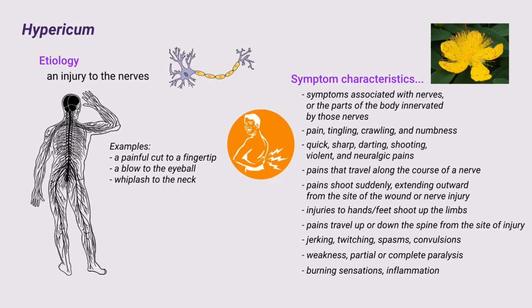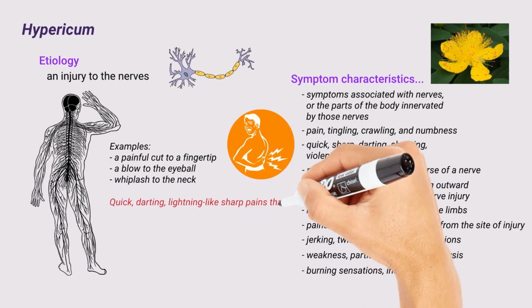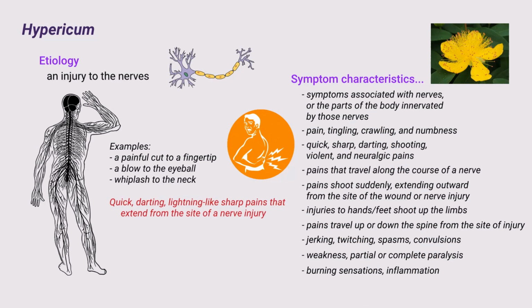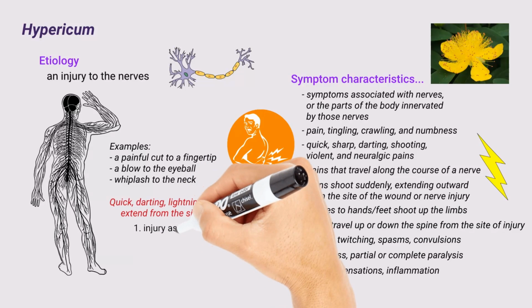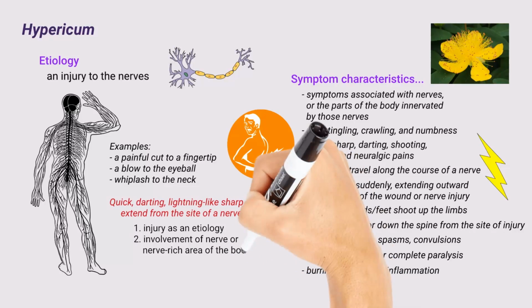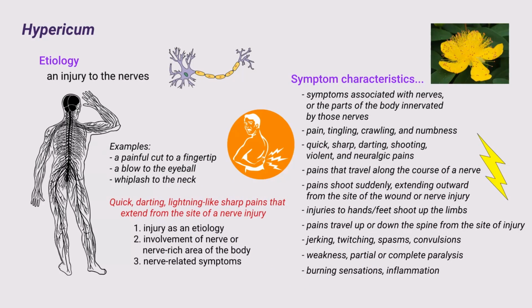The most common symptoms that point to Hypericum are quick, darting, lightning-like sharp pains that extend from the site of a nerve injury. So when the situation at hand combines these three factors, injury as an etiology, involvement of a nerve or nerve-rich area of the body, and nerve-related symptoms, it makes a very strong case for Hypericum.